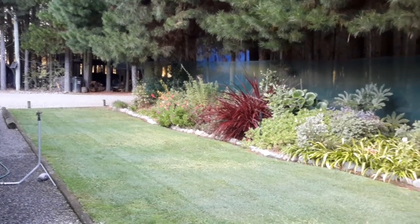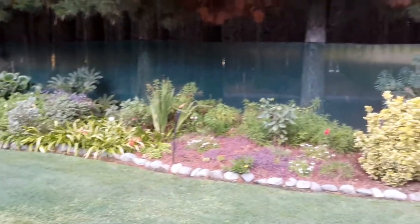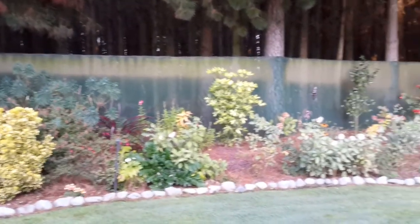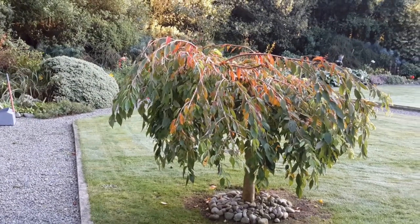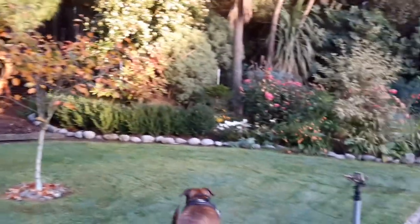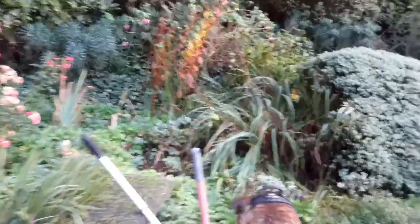So as you can see, the bank's still looking nice, still looking good. Not a lot of autumn colour over there, mostly evergreens or annual plants. So the weeping cherry's starting to turn, and that one's lost quite a few of its leaves. And when we walk down to the other bank, you'll see a lot of stuff.